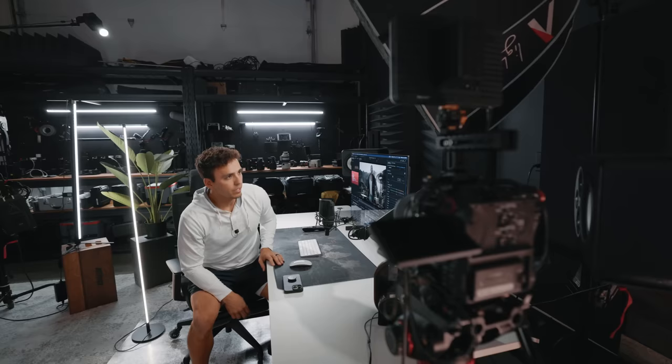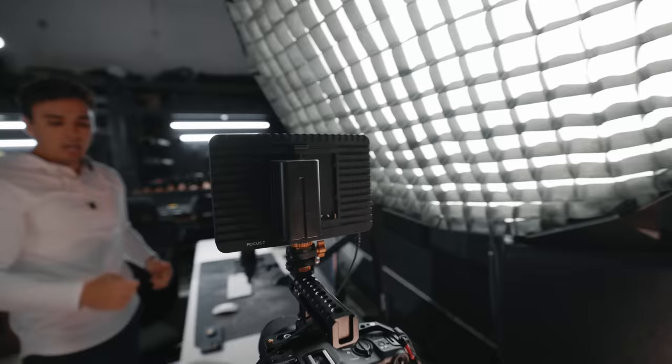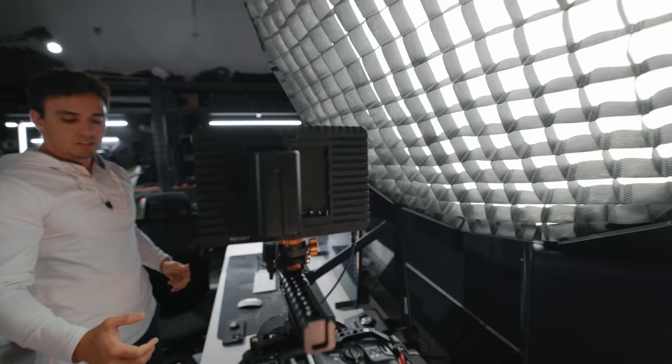And the camera setup that is filming us is another C70. On this one, we have a 35mm Sigma lens with the 0.71 adapter. Most of my talking heads are gonna be between 24 and 50mm. This talking head specifically is 35mm. And we have a nice small HD 7-inch on top here so that I can see myself. And this is all sitting on another Manfrotto tripod.